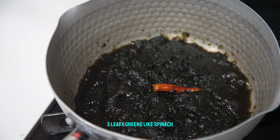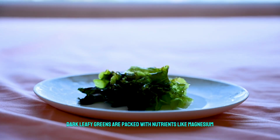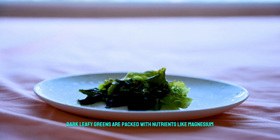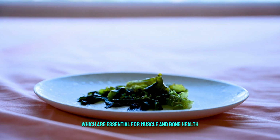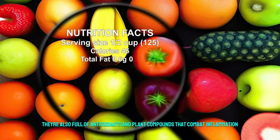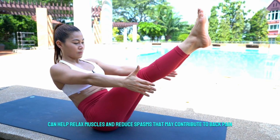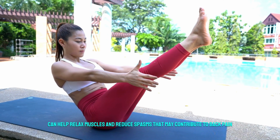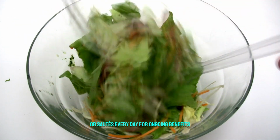3. Leafy greens like spinach, kale, and Swiss chard. Dark leafy greens are packed with nutrients like magnesium, iron, and calcium, which are essential for muscle and bone health. They're also full of antioxidants and plant compounds that combat inflammation. Magnesium, in particular, can help relax muscles and reduce spasms that may contribute to back pain. Aim to include greens in salads, smoothies, or sauces every day for ongoing benefits.